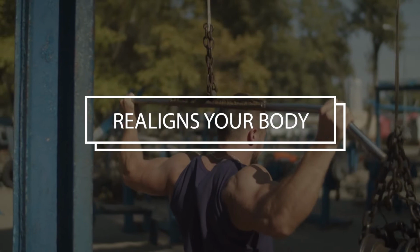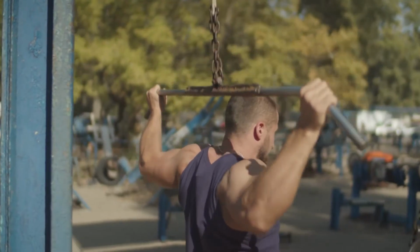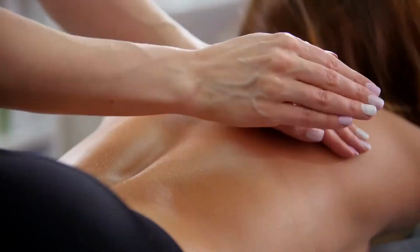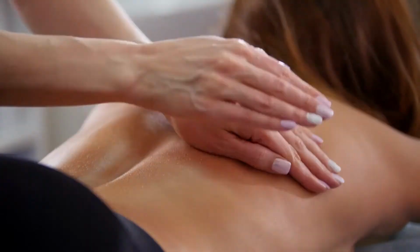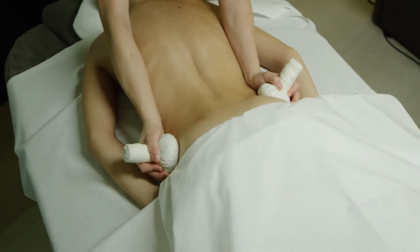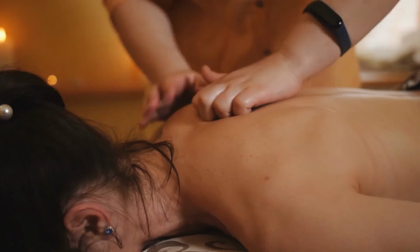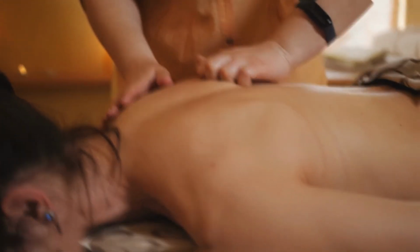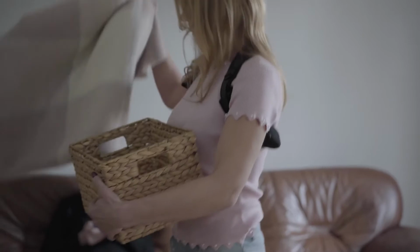Number 1. Realigns your body. A posture corrector doesn't only correct posture but rather realigns your body. From spine to joints, the idea is to relieve the aches and pains, not be too punishing. You're bound to experience pain at first as you put on a posture corrector and immediately go into your default posture. That being said, the pain should be gradual as you begin to adjust yourself over time.